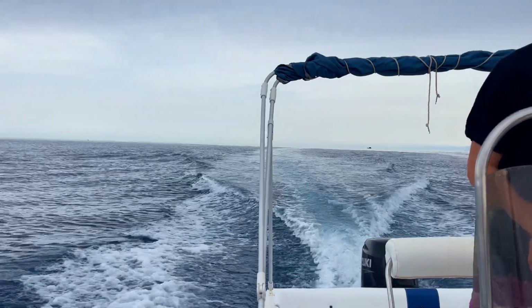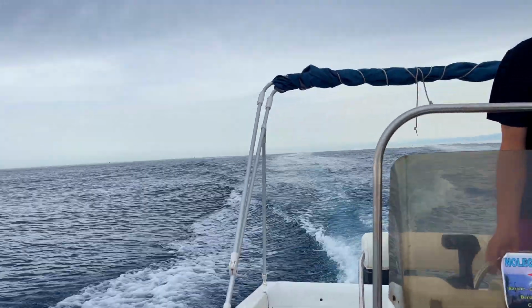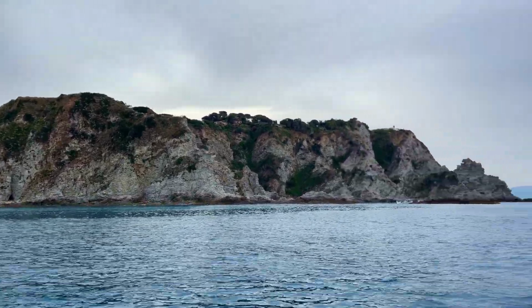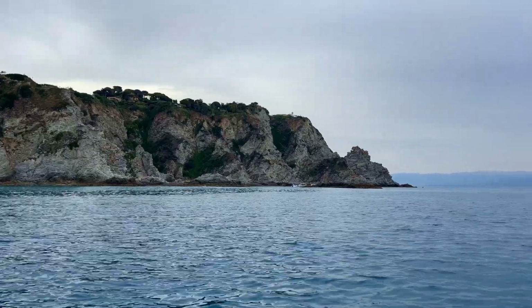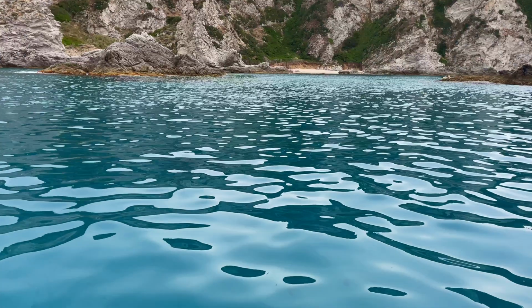I was so sad because it was so cold. Look at this. Everything is just gray, and I love snorkeling. I wanted to jump in the water, but I wasn't in the mood to do that. Even so, this place looked so amazing. The water was so clear.